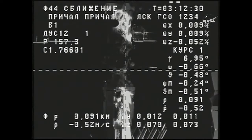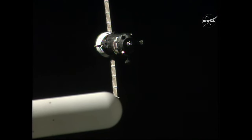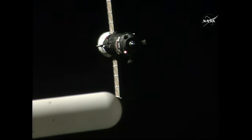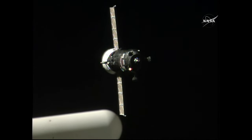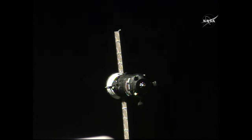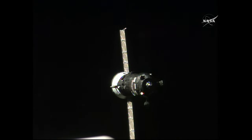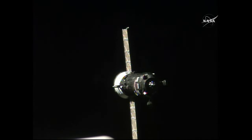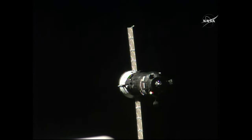Aboard the Zvezda service module, cosmonauts Alexei Ovchinin and Alex Gripochka are looking at the same engineering overlay view that you've been enjoying as the Progress slowly but surely closes the final few meters for its contact and capture to the International Space Station, now just 83 meters separating the two craft. Range rate is 0.41 meters per second. We copy.